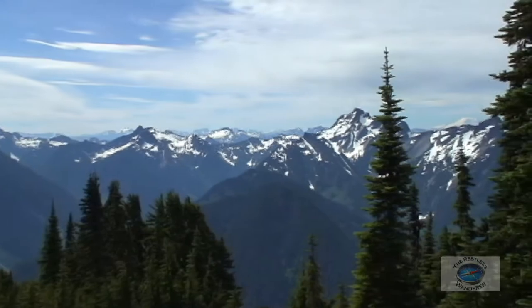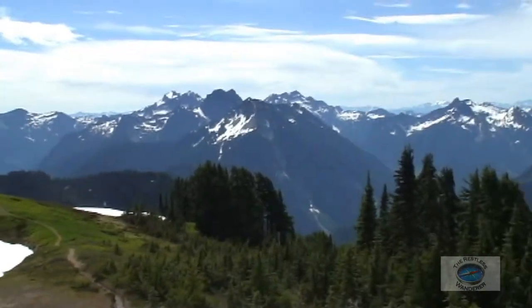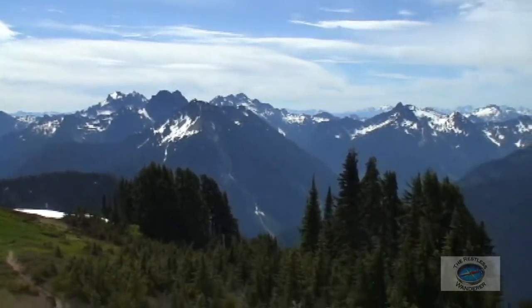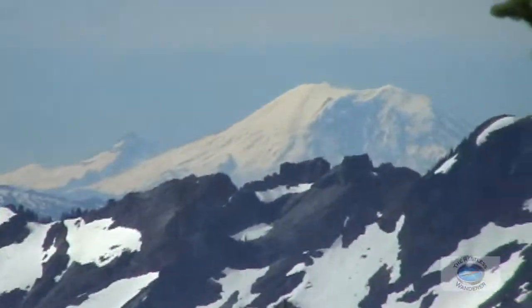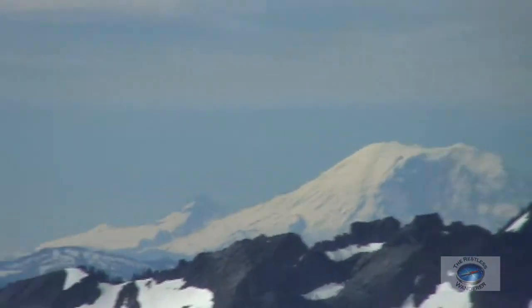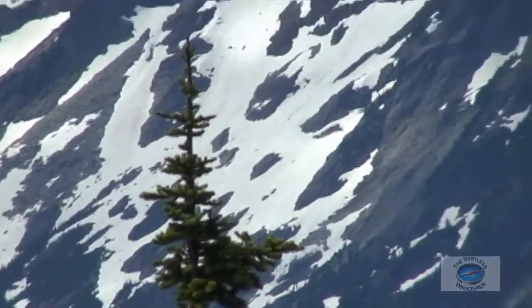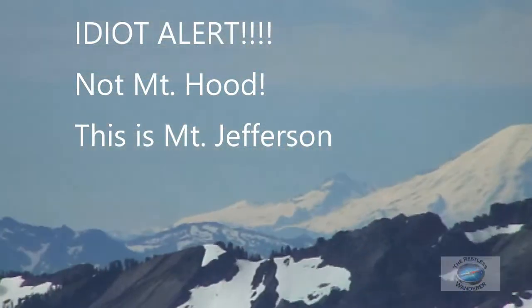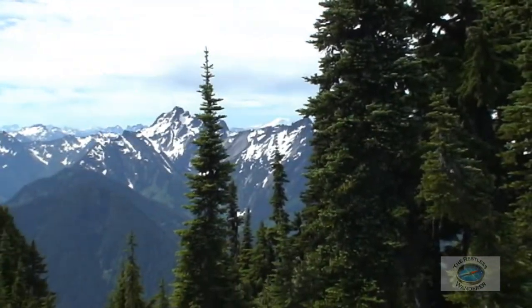Looking to the south. This area in here is called Monte Cristo. There used to be an old mining city here. It's now abandoned. Okay, going to the right. There's Rainier. So that's where I'll be in 4 weeks. That's a big mountain. And I don't know if that's Hood in the background or not. I think it is. I think that's Hood right over there. Maybe St. Helens. No, wouldn't be St. Helens.